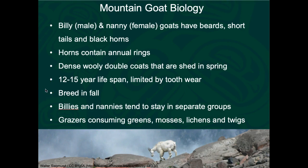They're quite long-lived, with 12 to 15-year lifespans, which is pretty long when you think about critters living in the alpine and subalpine. I mean, they are really quite far up there. They're in a really extreme environment, and so living to be 15 years old is quite old in my opinion. And their age is limited by tooth wear. Eventually their teeth wear out and they're not able to browse as efficiently, and that leads to malnutrition and then eventual death, typically during the winter.